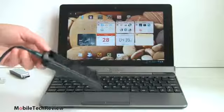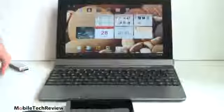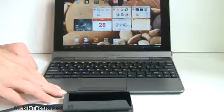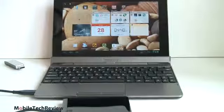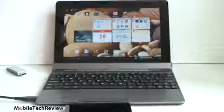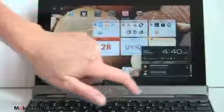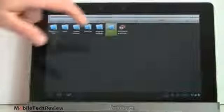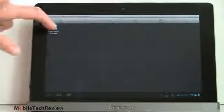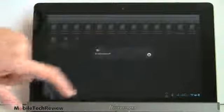And now we have a Western Digital My Passport portable hard drive, 750 gig, and this is formatted NTFS. And we're going to plug it into the port. And I can hear it spinning up, and it says USB storage is mounted. And I can tap there. And I can open up Lenovo's file manager. So there we have the contents of my hard drive right there available. We have some multimedia here, so we'll just try out a song. Works fine.